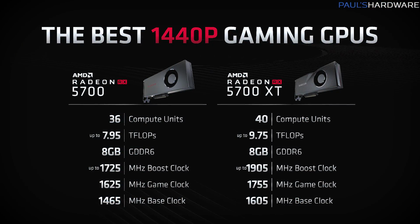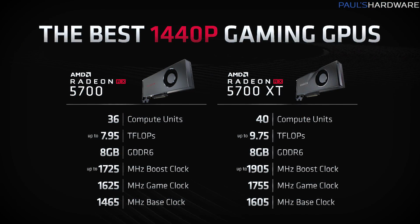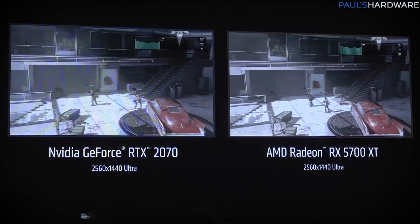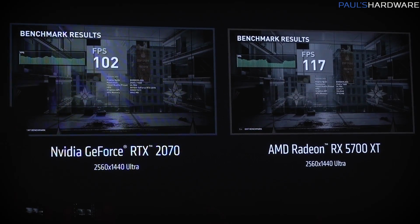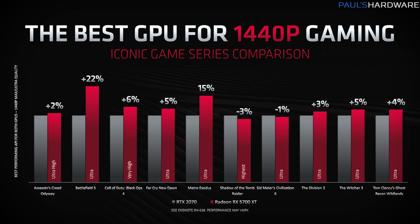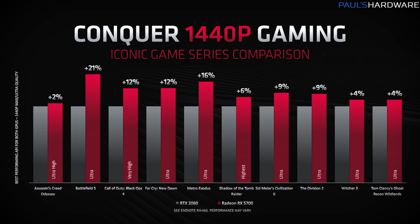AMD says that both of these cards are made for 1440p gaming, and they showed some in-house performance comparisons with the 5700 XT versus the RTX 2070 and the 5700 versus the RTX 2060. Feel free to pause and analyze these performance charts. I will leave that to your discretion, so I can quickly mention a couple other things.